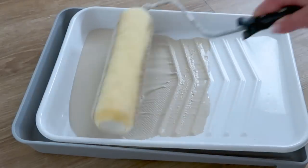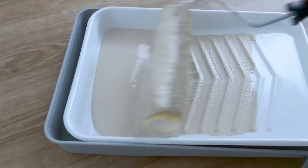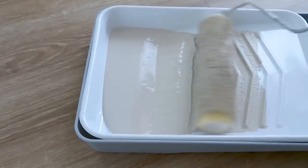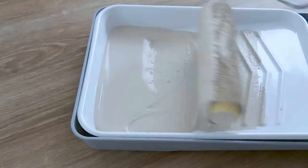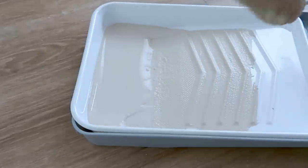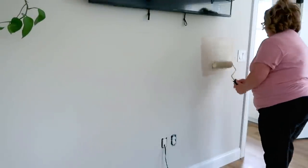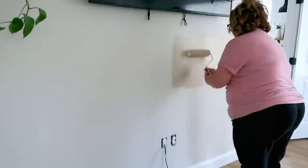I do not enjoy painting. It is one of my least favorite things to do. However, I feel like it makes the biggest impact in a room. So we're gonna take a couple minutes now to do our first coat of our Balanced Beige, and I hope you enjoy. I tried to make sure I filmed as much as I could because I found this to be incredibly satisfying when I was editing. I hope you do too.